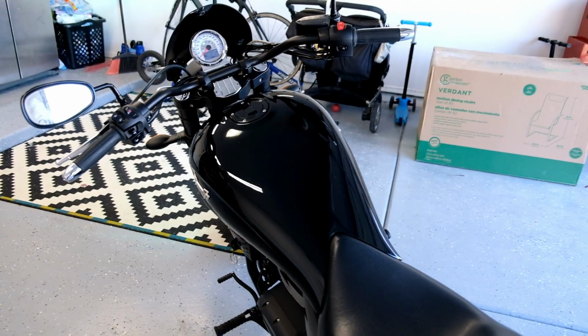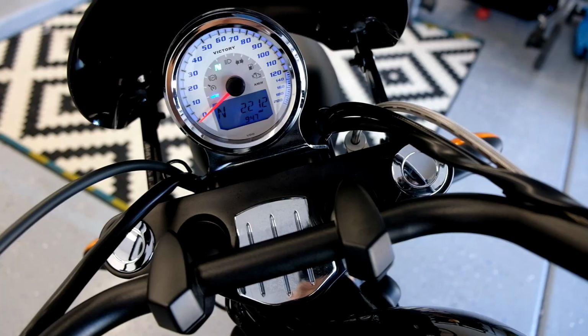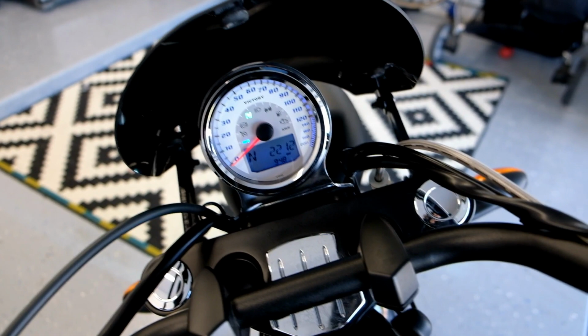All right, let's go ahead and do a cold start. See how she sounds with the aftermarket Cobra exhaust. See how the tachometer works.